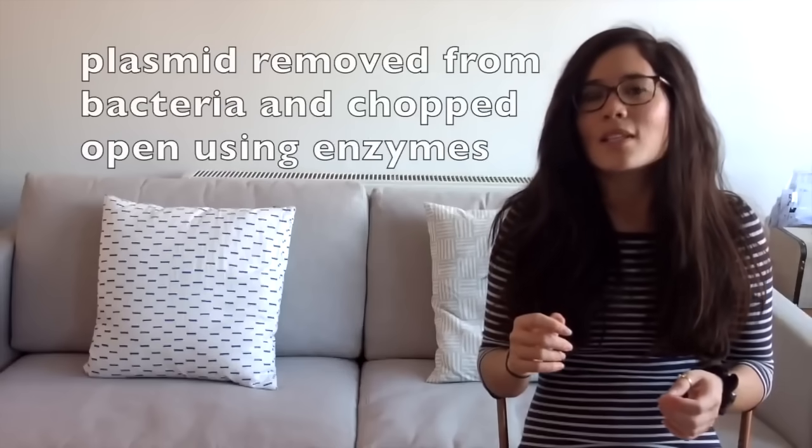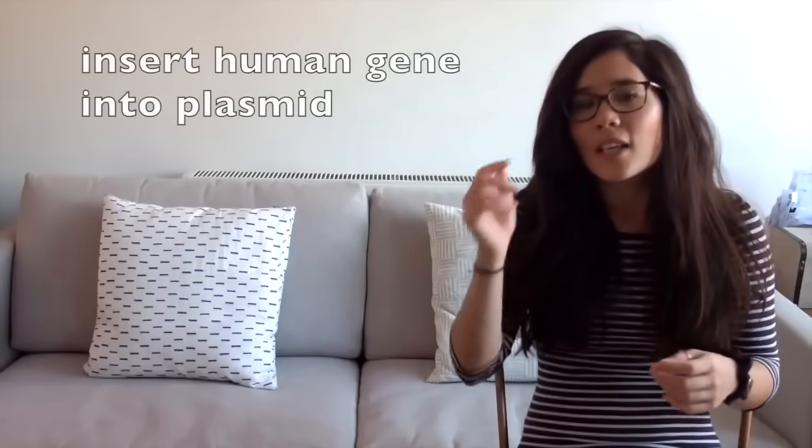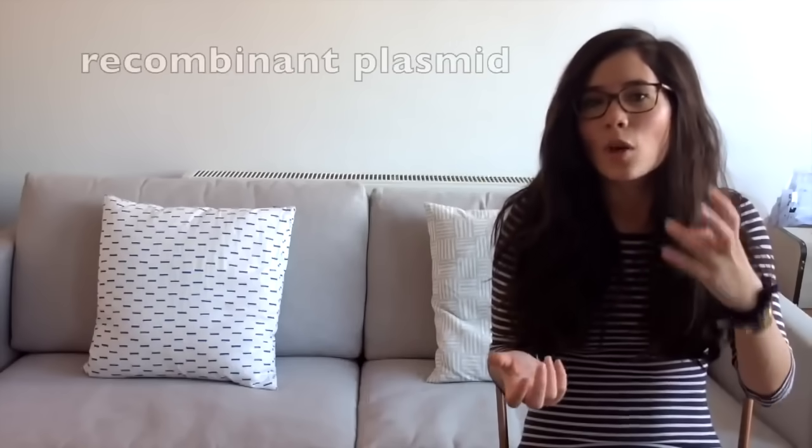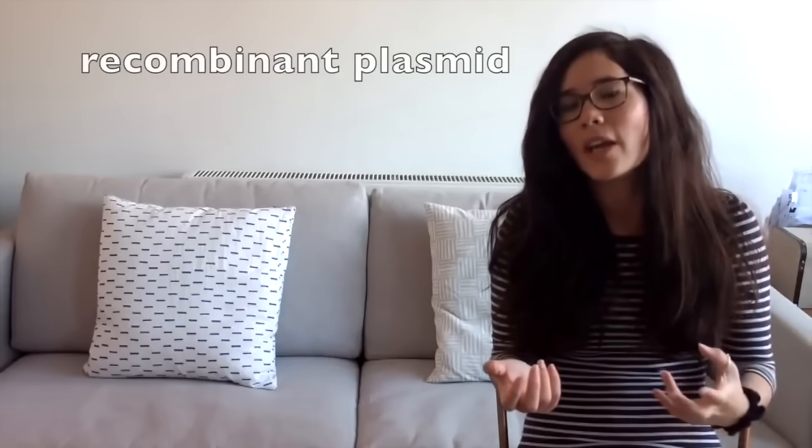And then what you're going to do is grab the gene from a human that is successfully producing insulin, and you're going to insert that gene into the now cut open plasmid, and you're going to use another enzyme to actually stick those together. Then at that point you have what's called a recombinant plasmid, which is one which has been changed, and you can put it back into a bacteria and pop it into a fermenter, and then with ideal conditions, so correct temperatures, pHs, oxygen levels, etc., before long you'll have a huge supply of insulin.